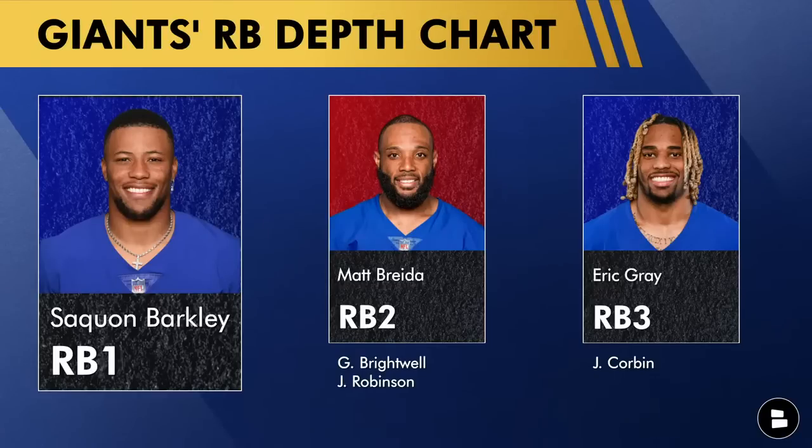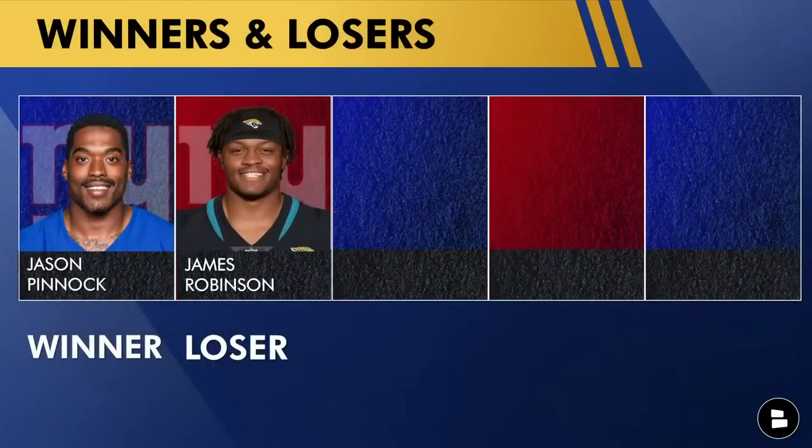Wasn't a lot of room for him to run, but I just felt like he left some yards on the table. I felt like he didn't get it as that backup running back. I don't know if he's going to earn a roster spot on this team. He did not look good. So I'm going to call James Robinson a loser following Week 1.